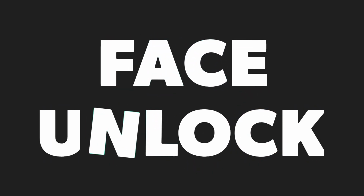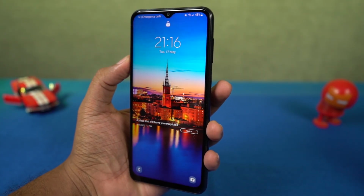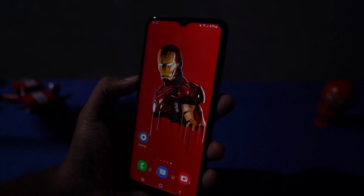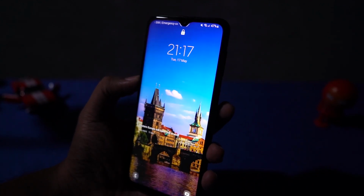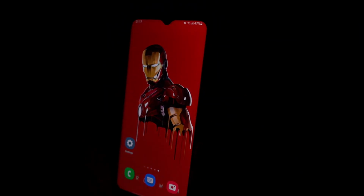Next, we also got the face unlock feature. In good lighting conditions, face unlock works really well. It almost unlocks the phone within a second. In low lighting conditions, it still works, but takes about 2 to 3 seconds to unlock the phone. In complete darkness, it still works, but takes about 4 to 5 seconds to unlock the phone.